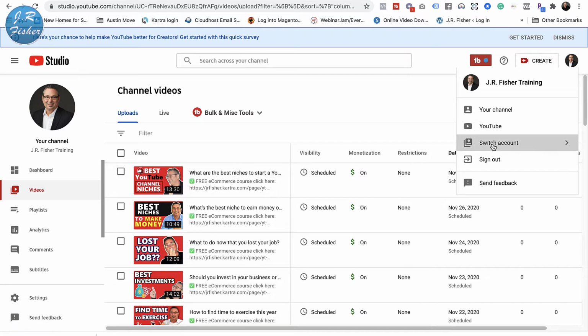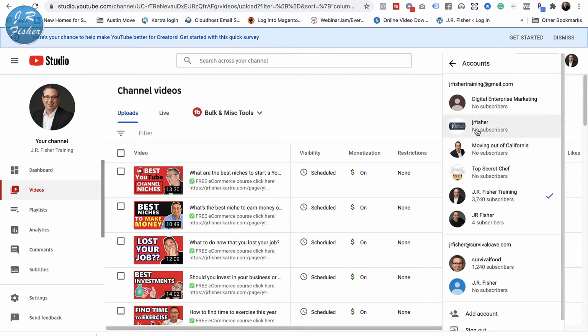Now I've got several different accounts under the same login, so maybe I'll want to run my ads in one account and do my other watch videos in another account. If you run ads in your regular account, it's going to lower your watch time. You don't want that because that's something that YouTube looks at.